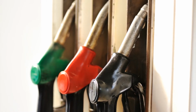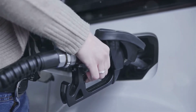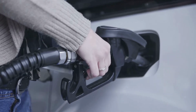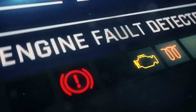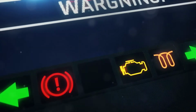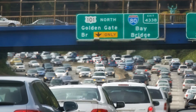Using lower octane fuel than recommended also plays its part. It can cause engine knocking and reduce efficiency. Think of it as trying to run a marathon after eating junk food. The wrong fuel, like the wrong food, can hamper performance. Lack of regular maintenance is another culprit. Skipping services can allow problems to pile up, slowly but surely reducing your vehicle's efficiency. It's like letting dust gather on a fan over time. The fan spins slower and works less effectively.